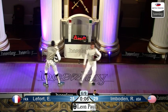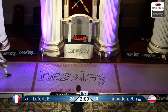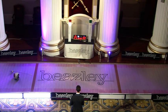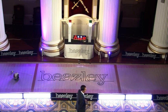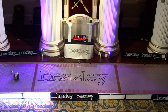Final action is good for the American. The Americans 5 hits in the lead. In fact, Lefort did close the gap up there. Outscored Bowden 6-5.